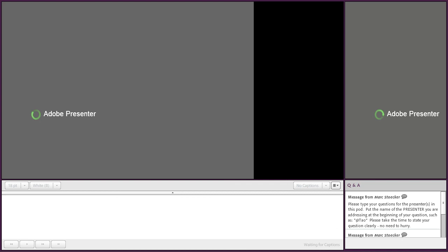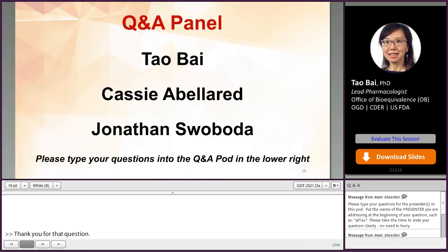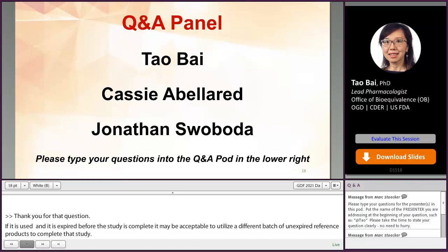So if a reference product batch used in a bioequivalence study expires before the study is complete, it may be acceptable to utilize a different batch of unexpired reference product to complete that BE study, as long as the prospective applicant provides adequate scientific justifications for the use of different batches of reference products in their bioequivalence studies.